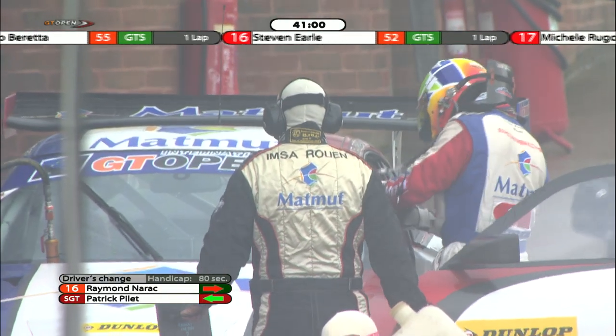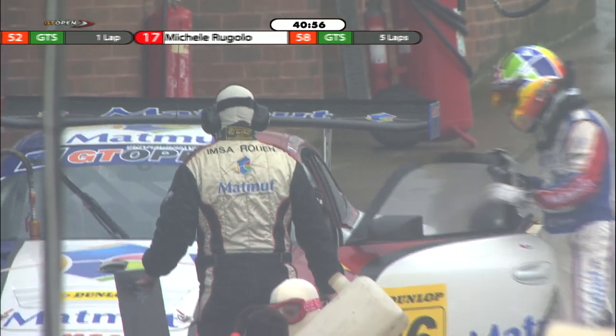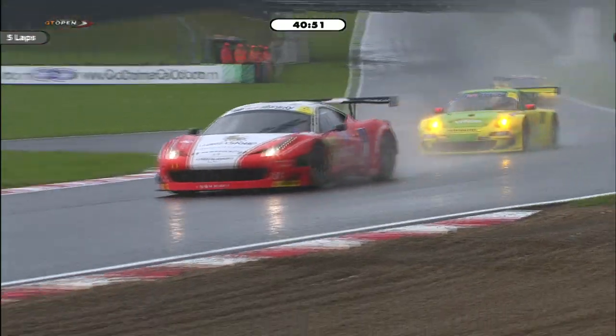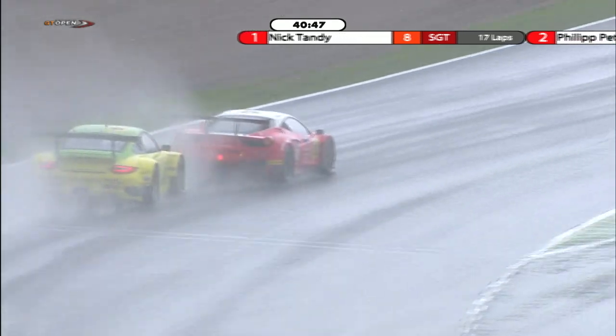And that, Keith, is a driver change we'd have seen coming quite early. Narak just hasn't seemed comfortable during his stint. No, he's slipped back. I mean, they started from eighth place. He had moved up to 10th, but that position rather fell into his lap somewhat. And we'll see what Pilet can do now and whether he'll be able to drag that car back up into the top five.